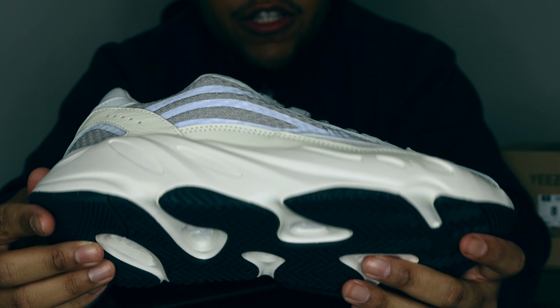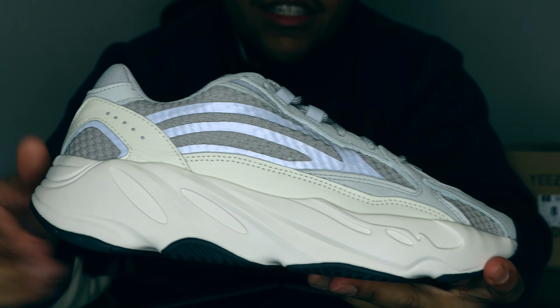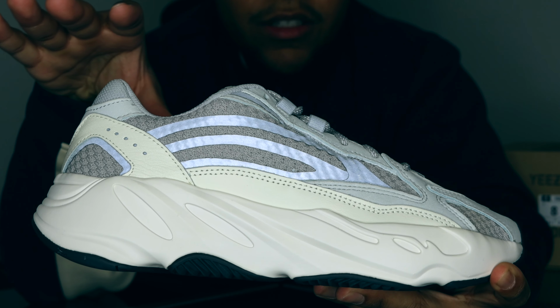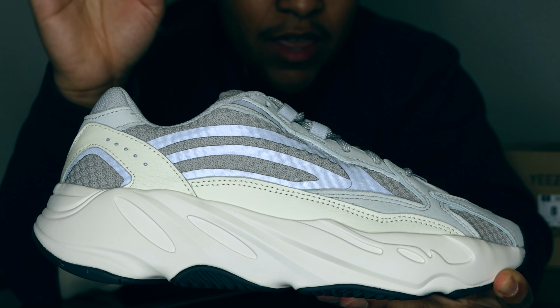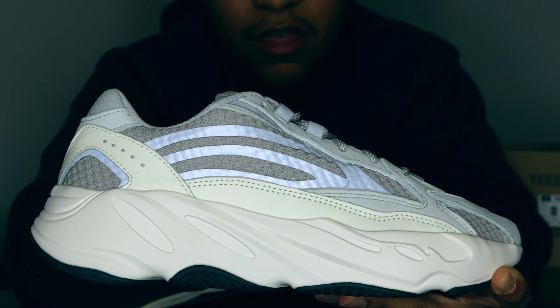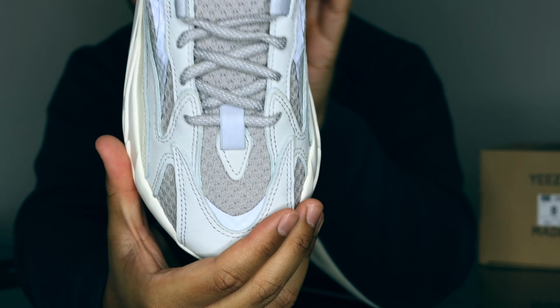So anyways, guys, now just focusing on the details of the shoe. Now you guys can see again that the upper is primarily consisted of a lot of synthetic materials. So we have a lot of knits, we have like synthetic leathers, and then we have this kind of like synthetic suede or nubuck. So now going onto the toe box area, I just look at this for a second.